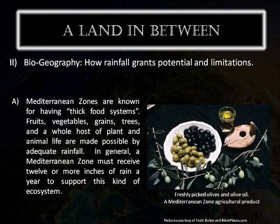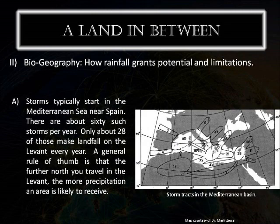So Mediterranean zones are known for having what we'll call a thick food system. You can grow fruits, vegetables, grains, trees, and a whole host of other plant and animal life can be made possible simply because there is enough rainfall to support them all. In general, a Mediterranean zone has to receive 12 inches or more of rain every year in order to support this kind of ecosystem. So let's discuss how rainfall actually gets to the Levant.